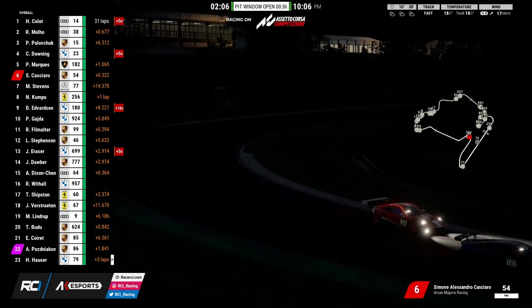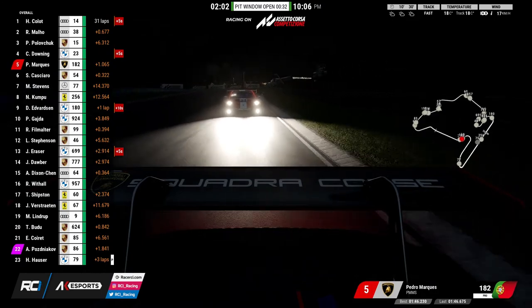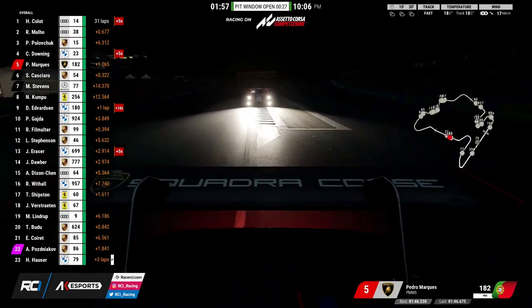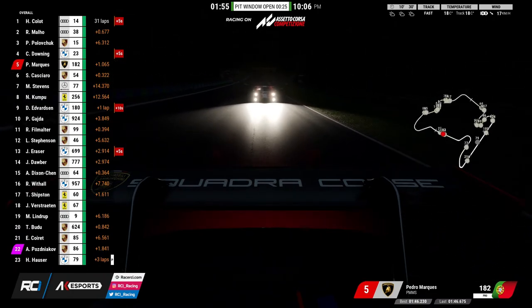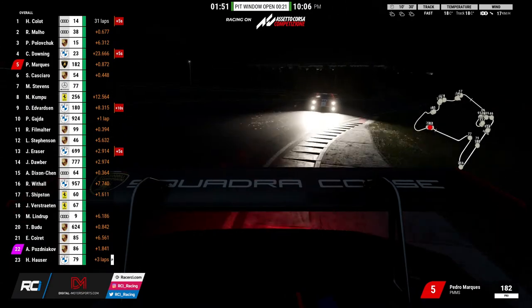Cassiaro really trying to get that P4. Obviously, really just making a huge effort there. He's struggling a little bit with the car. They're twitching on exits, I think. Maybe setting the car up for the wet, and just during the dry, he's struggling a little bit compared to the Lamborghini ahead. Gap out in the lead, by the way, 0.7 seconds.